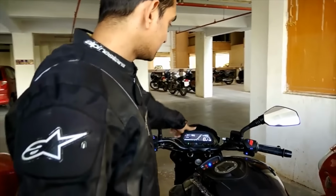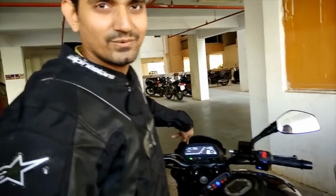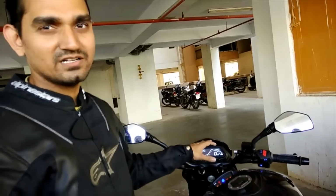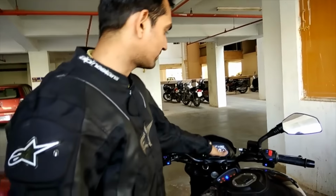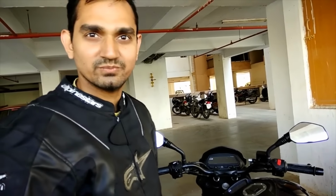That's one. This display looks really beautiful when we are parked and at night. But when it's hot, on a sunny day like today, it's going to be difficult to read. So there were some times I didn't know whether I was within the speed limit. I was feeling it a bit difficult and awkward. So that was one of the things that I would love Bajaj to improve on.